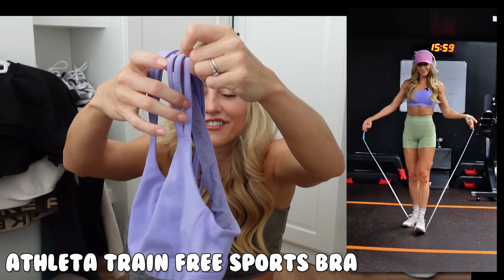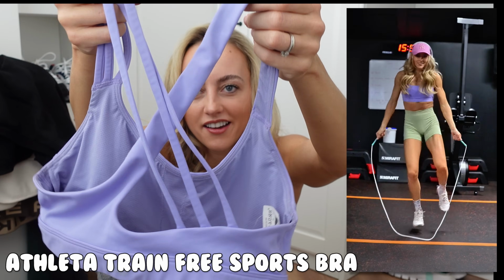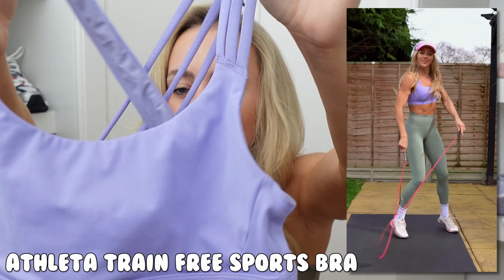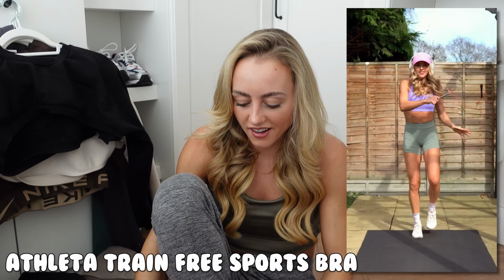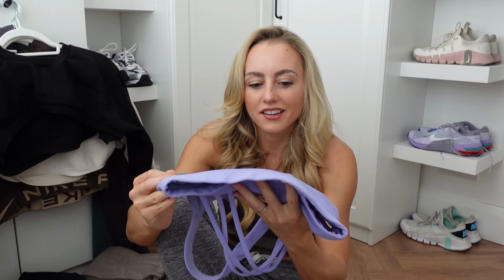This is one of my favourite bras at the moment. So this bra is Athleta. I really love the back, the way you've got the straps there and then you have the single strap there. It's just really pretty, and I just love this colour. I am loving the light pastels, anything colourful, I love it. And actually this has been through the wash a few times now and it hasn't faded.